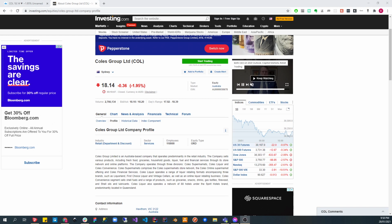Today we are looking at Coles Group Limited. For those who live in Australia, you would know what Coles is about. But for those who don't, it's basically a grocery chain in Australia, one of the big two. The other one is Woolworths. Coles is one of the big two supermarkets. There are also Aldi, a German brand, and IGA, the Independent Grocers Association. Anyways, Coles is well known. If you say Coles, people would know what it is.